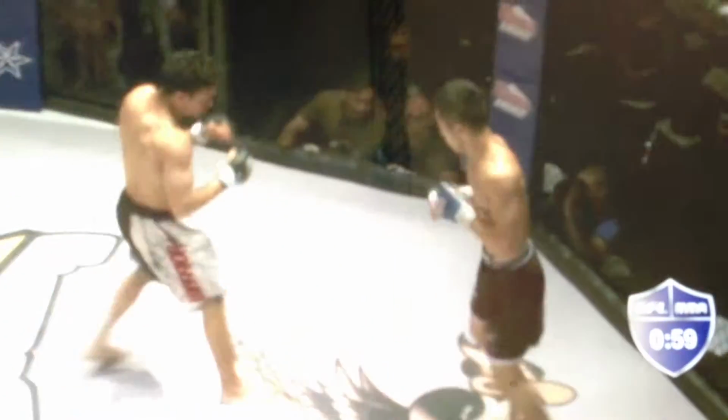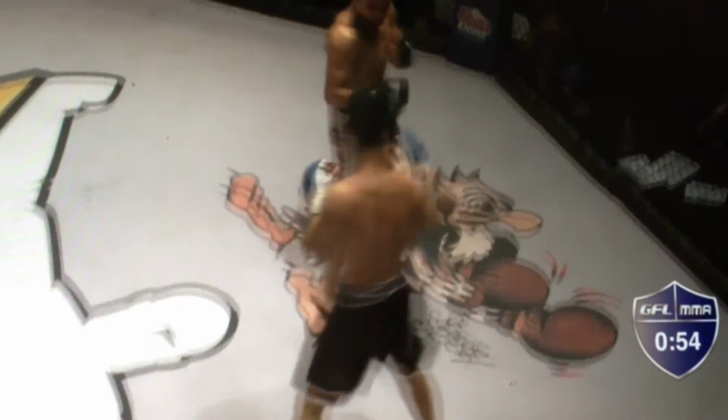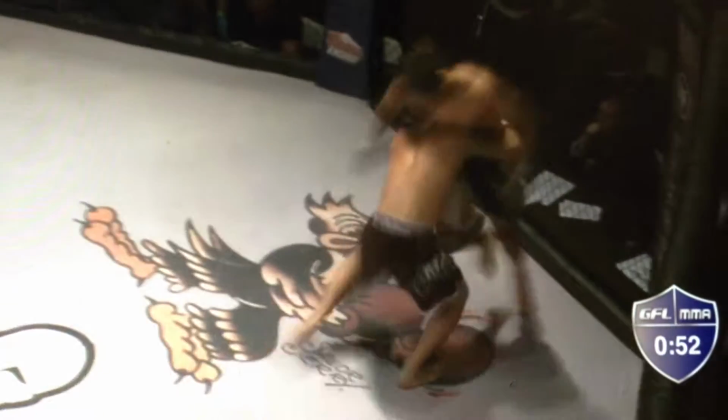Pabon not letting any air to Ishikawa. Pabon did the good thing when Ishikawa put the pressure on. He tucked his chin in. Didn't panic. He stayed in the pocket. He let his hands go, and that's how you do it. Once you panic and that chin goes up, and you start going backwards, now you're in trouble. Ishikawa now looking for the takedown.